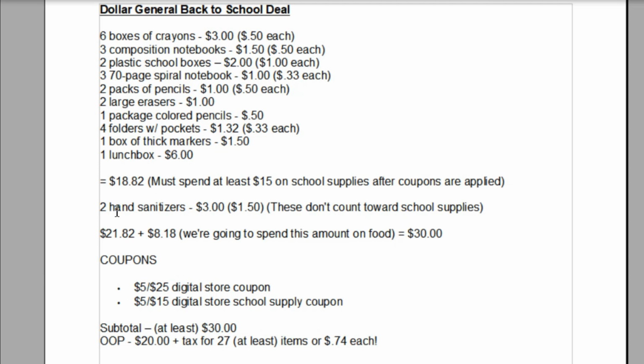Now I put the hand sanitizers down here because these are not included as part of the 5 off 15 school supply coupon at Dollar General. So I put those in kind of a different category because we want to make sure that we're spending at least $15 on school supplies after all our coupons are applied. So all of this here comes to $18.82. So that should work out perfectly. Then we've got the hand sanitizers on top of that, taking us to $21.82.